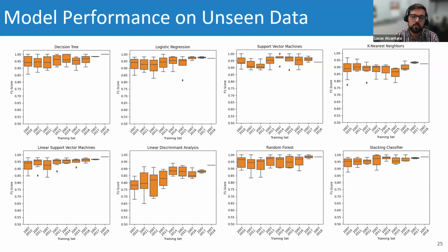The orange boxes on the distribution of the F1 scores are the results of a particular model on unseen data. On the first box, we have the results of a decision tree model trained with data from 2007 to 2010 and tested on each of the following years, 2011, 12, and so on until 2019. At the end of this plot, the last box is actually a solid line because the model was trained with data only from 2007 to 2018, and it was only tested on the 2019 data.